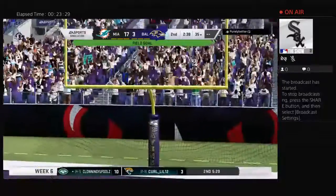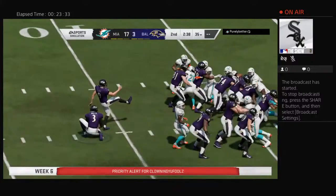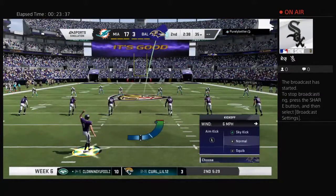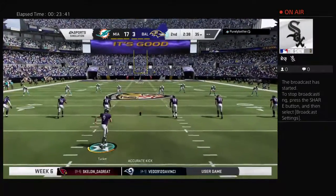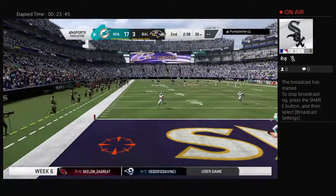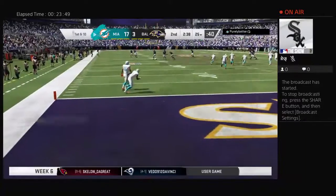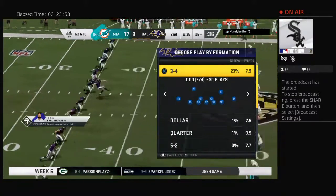Tucker's kick is good. And they're on the board at least here. It's now 17-3. Well, that's something of a pick-me-up. The offense certainly has struggled, but they do get the field goal before half to put 3 on the board. Yeah, you don't want to be shut out, but let's face it, those 3 points, that's not going to solve all their problems either. The Dolphins take over 1st and 10 at their own 25-yard line.